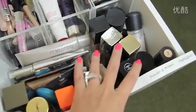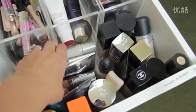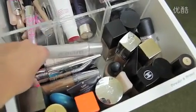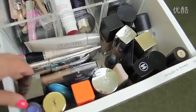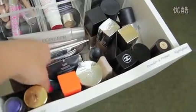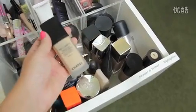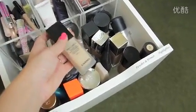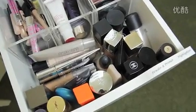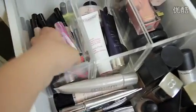In the front here I keep foundations. As you can see, are again a real mixture. Anything that doesn't fit standing up I've put laying down. These tend to be kind of tinted moisturisers. Laura Mercier, UCID, I've got Urban Decay, Burberry, there's a Rimmel foundation, my Shiseido one, love that, Chanel Pro Lumiere, which I am determined not to let go of, even though they discontinued it a very long time ago and replaced it with Perfection Lumiere, which in my opinion is not as good, so I'm still holding on to my Pro Lumiere.